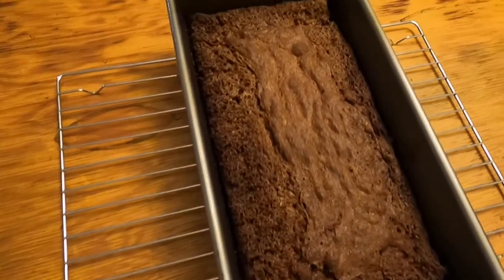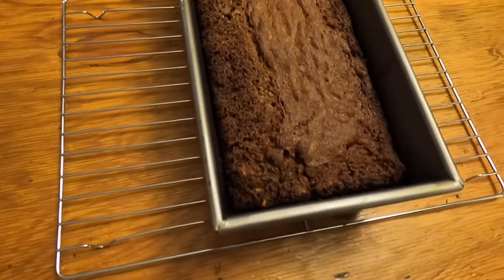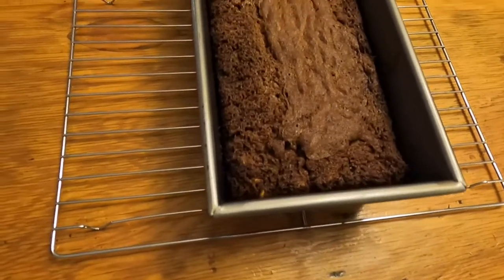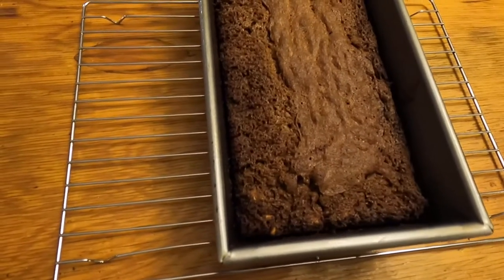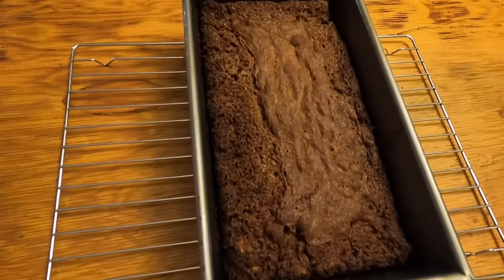Okay, so this is what it turned out looking like. It didn't rise properly. The edges got weird. It's darker than it should be. I'm afraid the edges are burnt. I don't know. What did I do wrong? Did I leave something out?